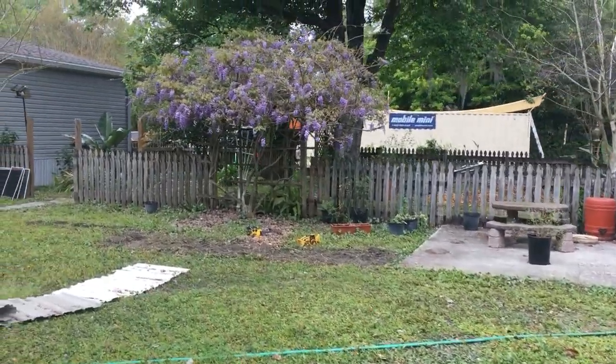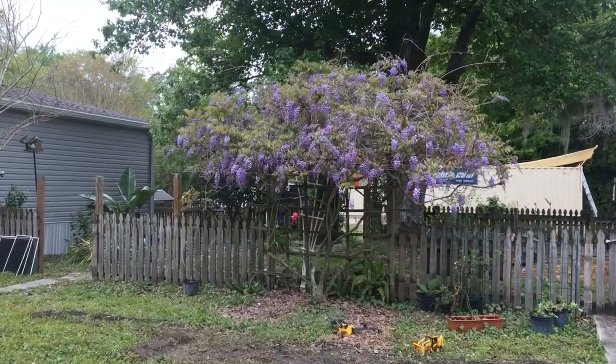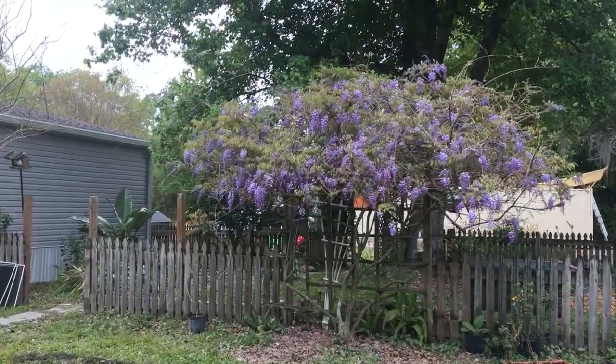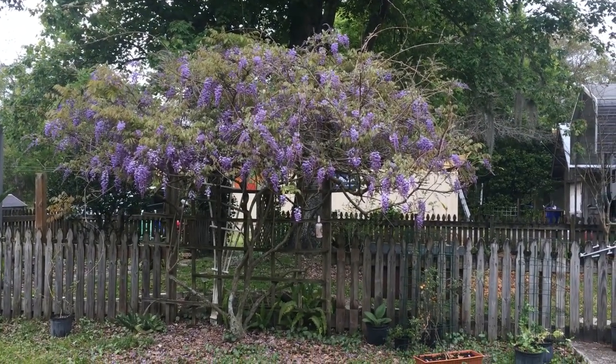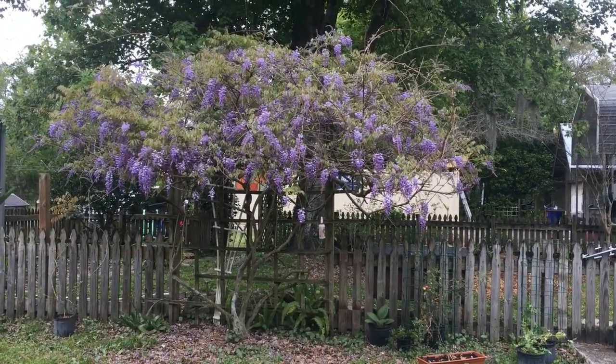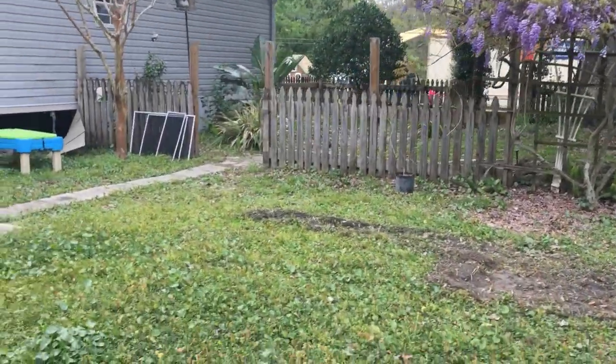Isn't that wisteria beautiful? That is something that we were not able to grow in South Florida, and I've been thoroughly enjoying this. Just in the last week or so, that's completely blossomed and come out of dormancy, and it's been beautiful. Alright, so we're gonna go into that garden now.